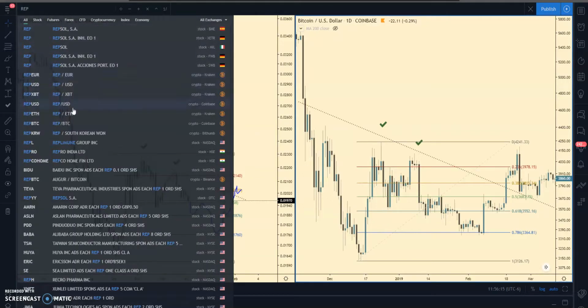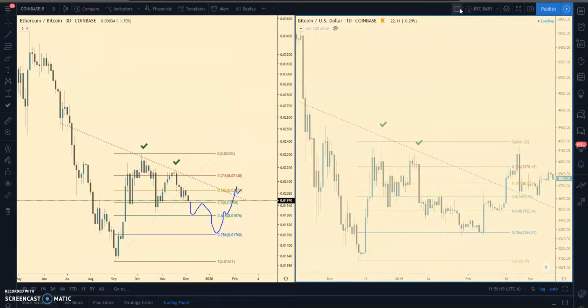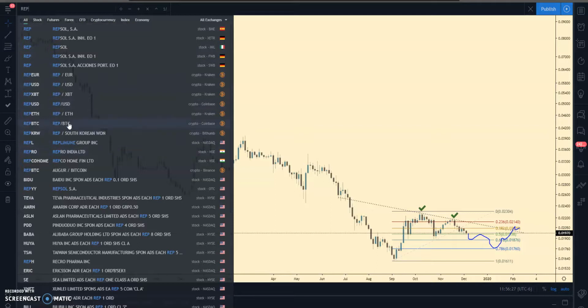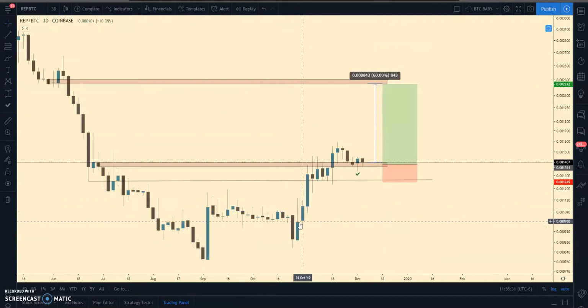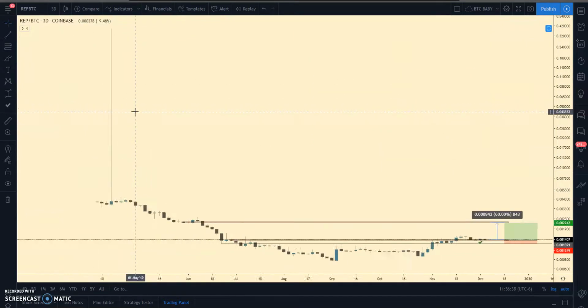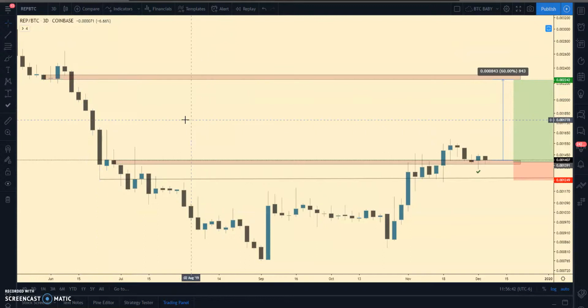Augur, I don't have any special attachment to this. I just like the way the chart looks, so that's why I'm looking at it. The 3-day chart is the cleanest chart, I think. Augur has been in a downtrend basically all through 2019. It bottomed in September, much like a lot of alts. If you look at a lot of altcoin charts versus BTC, they are all breaking out of a range right now. This has been an accumulation range from this red line down to here, where people have been accumulating. It finally bottomed and created a higher low right here. It's been creating higher lows, higher lows.